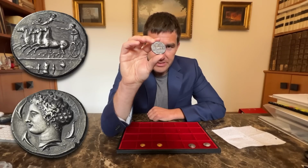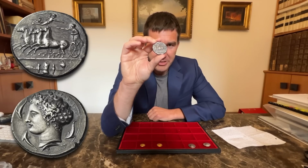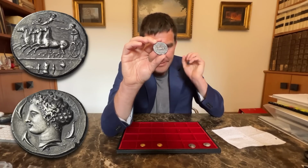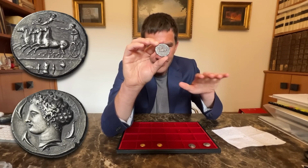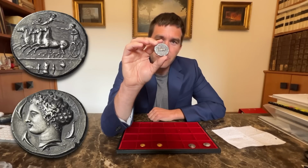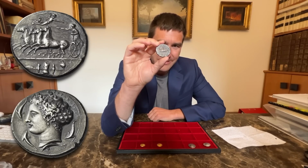And this shows, as you see, a driver with a chariot. And the horses are in full flight. You see that the driver's straining against the reins as the cart hurtles forward. And above him, Nike, the goddess Victory, holds a wreath to crown him for his prowess.